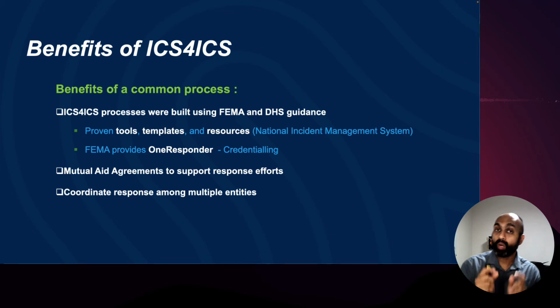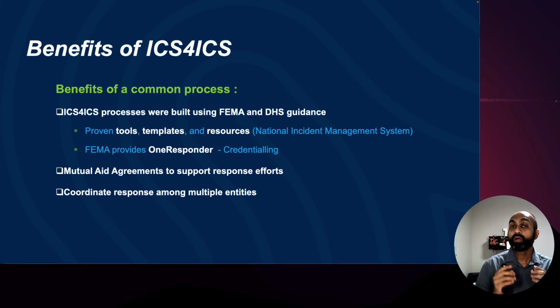ICS4ICS will use one responder system from FEMA to manage credentialing. ICS4ICS common language, processes, and tools along with one responder credentialing will allow people from different companies to work together to manage a cybersecurity incident that impacts the industrial control systems. This will allow us to share resources through mutual aid agreements, and credentialing is a very important step in developing that mutual aid capability.